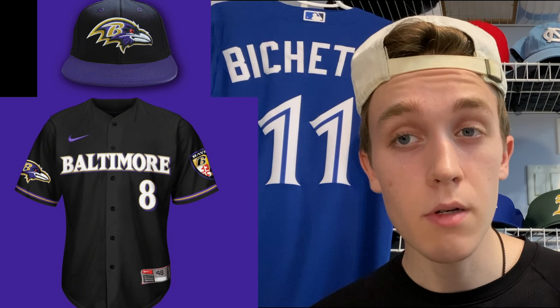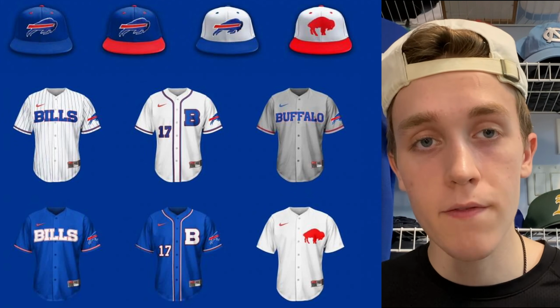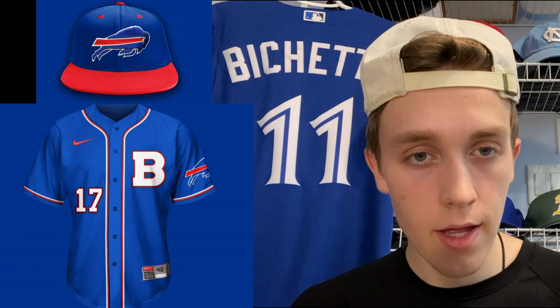There's some college baseball teams that have some really nice purple uniforms like Kansas State and the Washington Huskies. The Buffalo Bills, this would probably be like the Toronto Blue Jays NFL team if they had one, because Josh Allen threw out the first pitch one time for a Blue Jays game, and Toronto and Buffalo are kind of close to each other, but we'll go with this hat with the red brim. And then, I'll actually go with this uniform with the B logo. Don't really care for the logo. I just think the little striping looks pretty good.